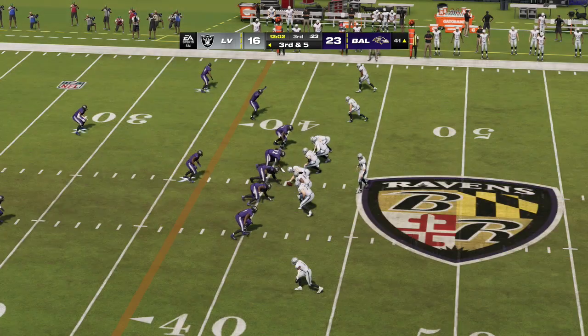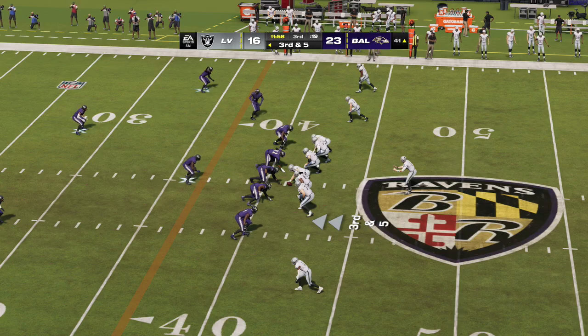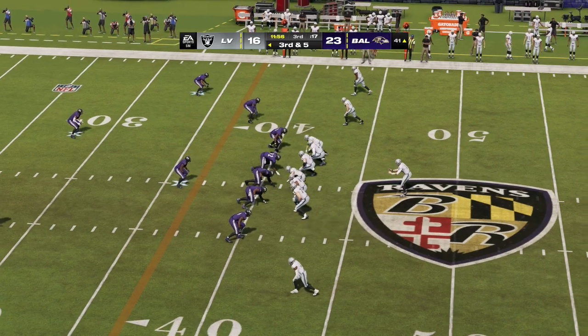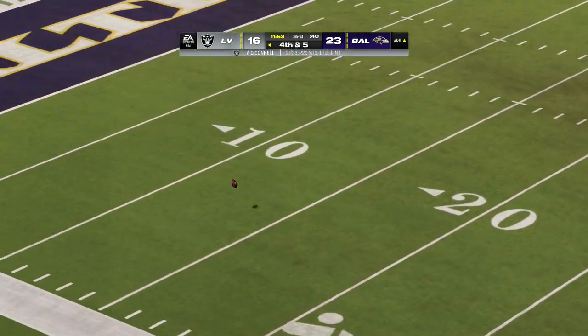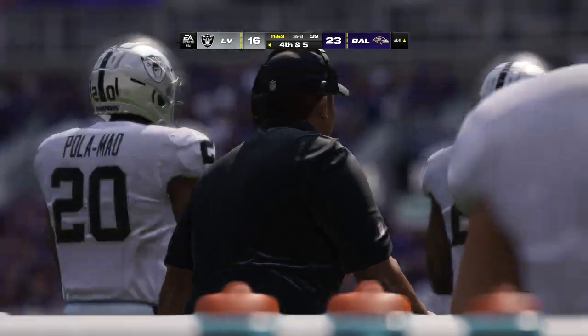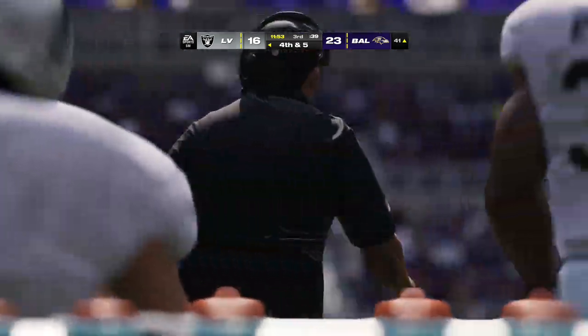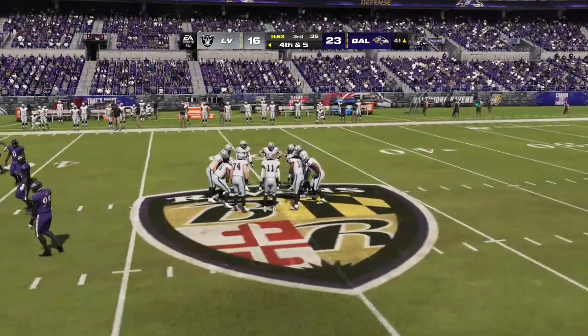They'll need 5 on this play to move the sticks. O'Connell from the gun on 3rd down. And that is incomplete. Coverage was awfully tight there on 3rd down. They actually closed off all the passing lanes, forcing the incompletion and bringing up 4th down.